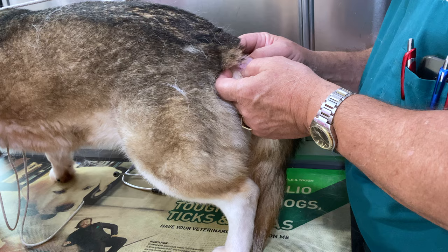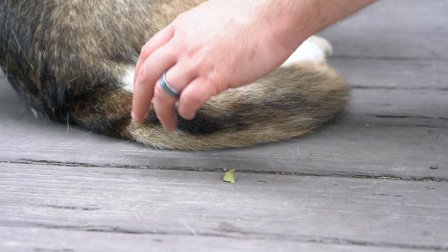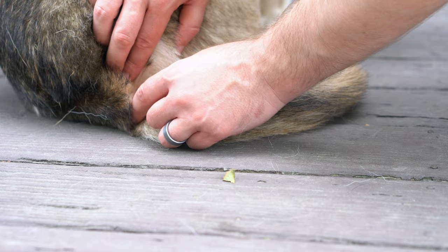This is a closer look at the bare spot that caught our attention. Keep in mind, this is after it has been thoroughly cleaned, so remember it could be crusty or flaky and will probably be very itchy for your dog. If you notice any of these symptoms, contact your vet right away to begin treatment.